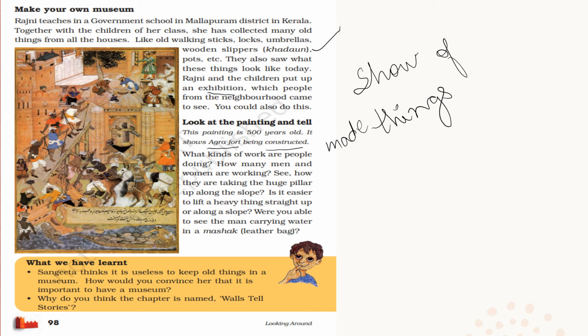They are made to look interesting, and they are arranged in such an order that people find it more interesting and amusing to see. Also, museums, because all the things kept there are either from the past or unique. They are one of a kind. So it also helps in further studies, in whatever research has to be done on that topic.